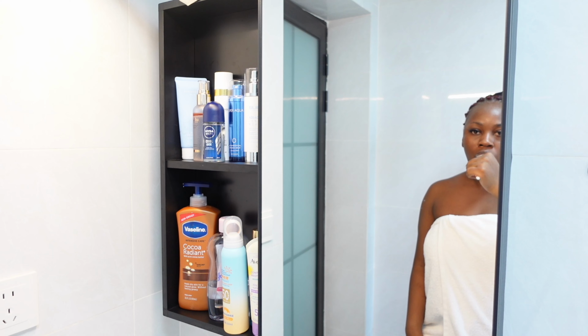I've talked about this body scrub before on this YouTube channel. It smells so divine. I think I just like lavender, guys. So I go in and scrub my body with it. You can literally tell that all the dead skin is off.